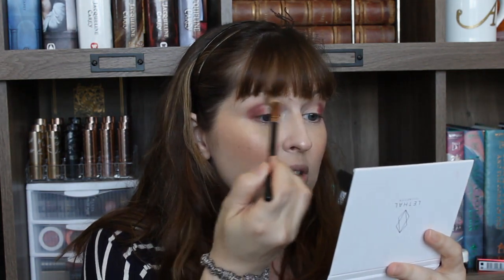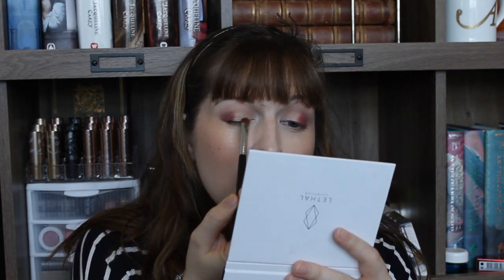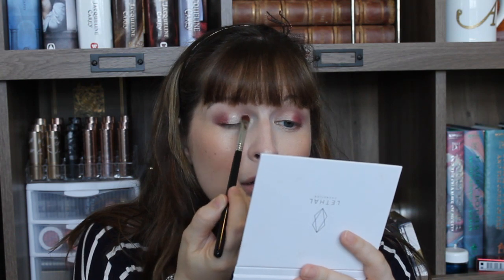Okay, so I'm going to go back into the crease brush that we used with Calcination. Do a little bit of blendy action. Okay, and then set these two down because I'm sure I'll come back to them. I want to go all over the lid with Nymph. This one I typically use as just an inner corner highlight, but I really wanted to use it all over the lid as well because it is an absolutely stunning, highly reflective, beautiful shade. And I just really want to show it off because it's beautiful.